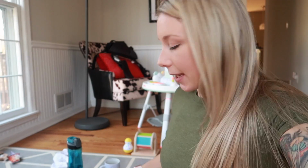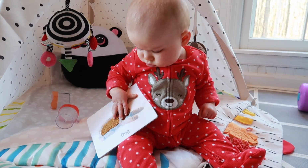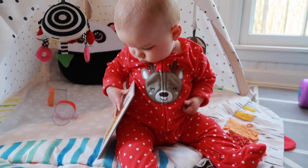We're just playing and hanging out now. She loves to look at these cards. See, this one's a baby.